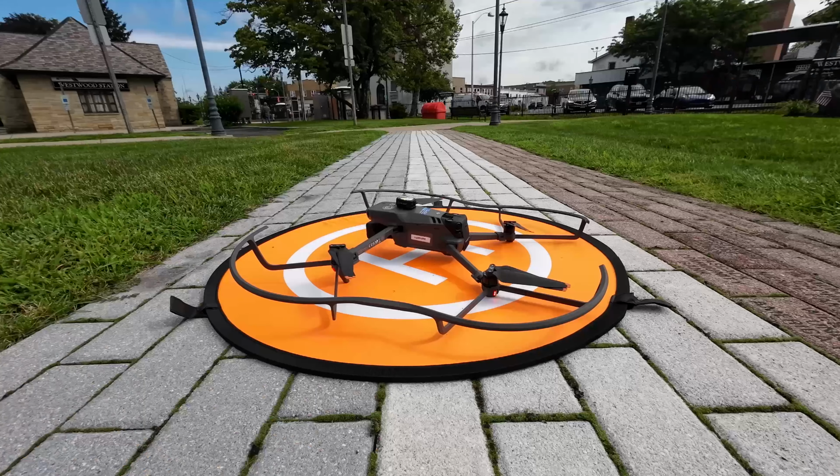Make sure everything is set with the Before You Fly app, and let's see. It has been updated. Please check it. Home point map is updated, and I'm ready to go. All right, so let's get this thing up in the air.